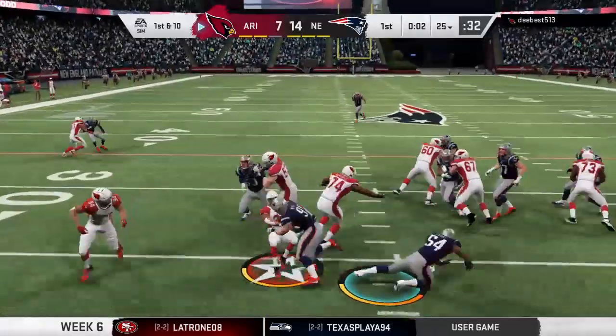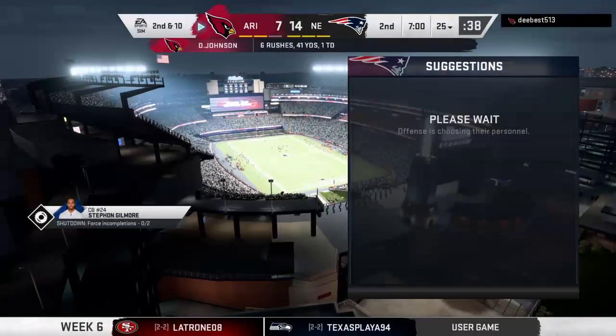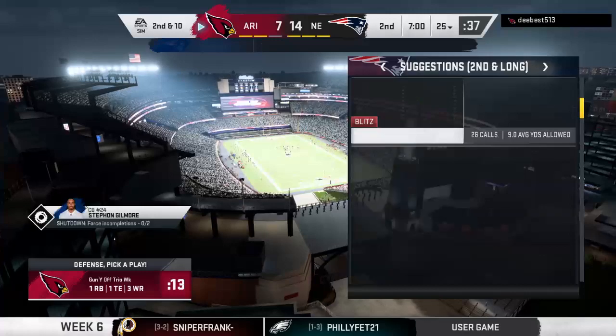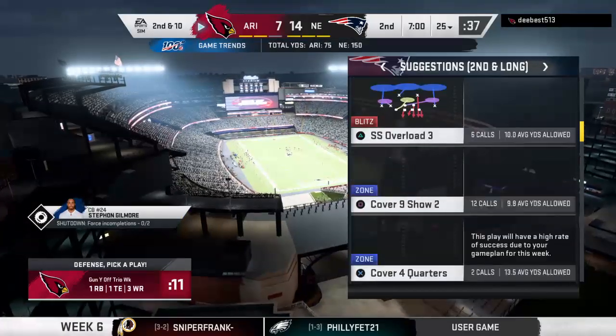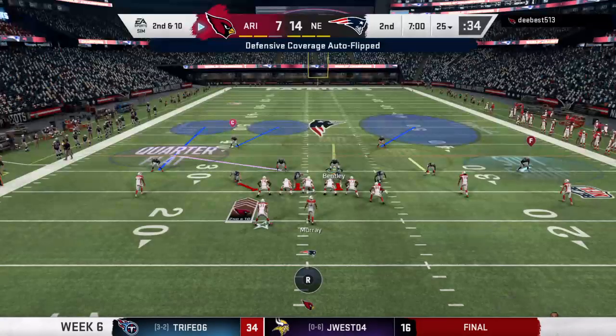And they'll start the drive on the ground with Johnson. Trying to run inside, but nothing there. Officially no gain on the play, and it's 2nd down. So after the run for no gain, here's 2nd and 10.